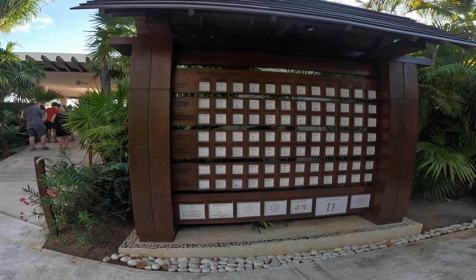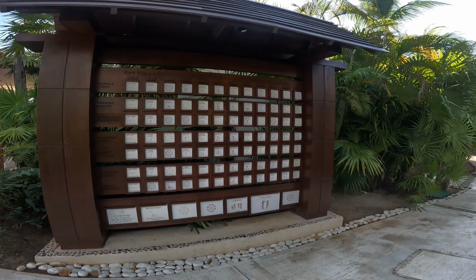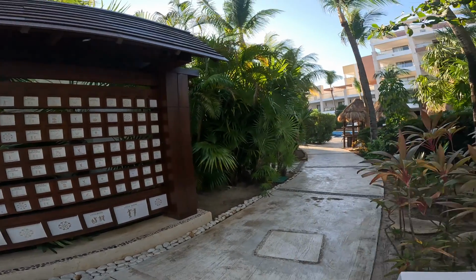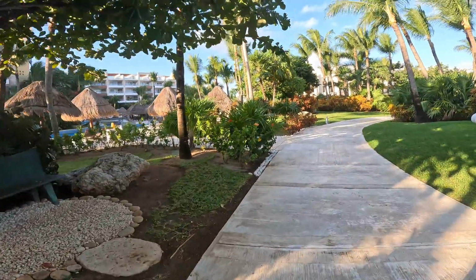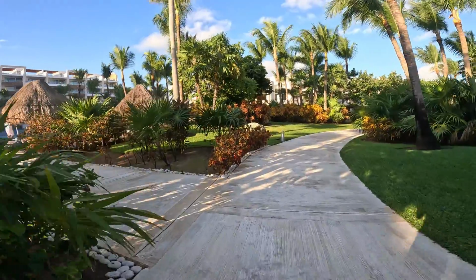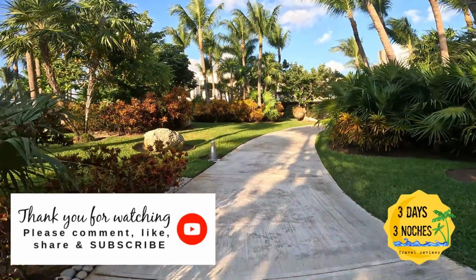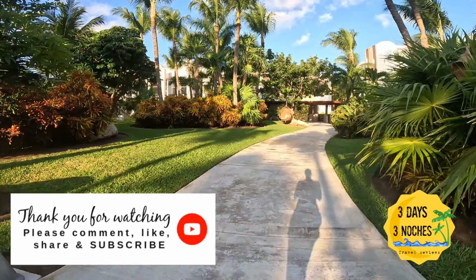And this is the activity board. And like I mentioned, there is so much to do at this resort. You will never be bored, not for a second. So make sure you check out those other videos that we do on this resort so you can decide for yourself if you think that this would be a good resort for you. However, overall, I would definitely recommend this resort. I loved the layout. I think it was one of my favorite things about it. And it was so easy to do the walking tour because of that.